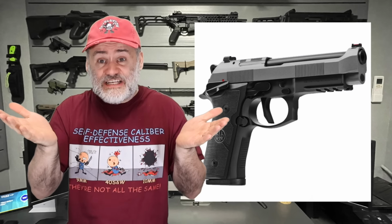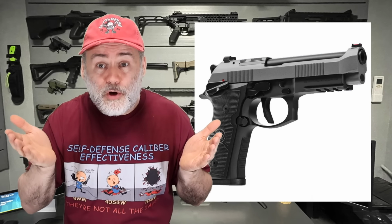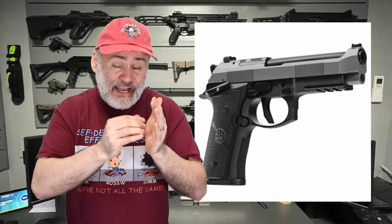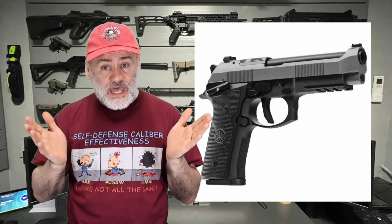All right, number 2 on the list, we have a gun that I really don't care for in its own right because I think it is not what it should be. But if you're just looking at double stack 9mm pistols with a single action trigger, this one is a great gun. And it is the Beretta 92 XI single action only. Now, I don't like it because it's a single action only Beretta. That kind of takes away what the Beretta 90 series guns are supposed to be.